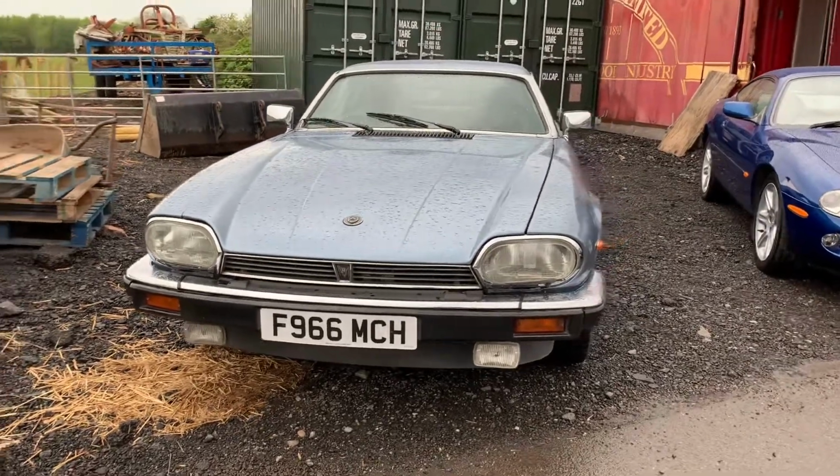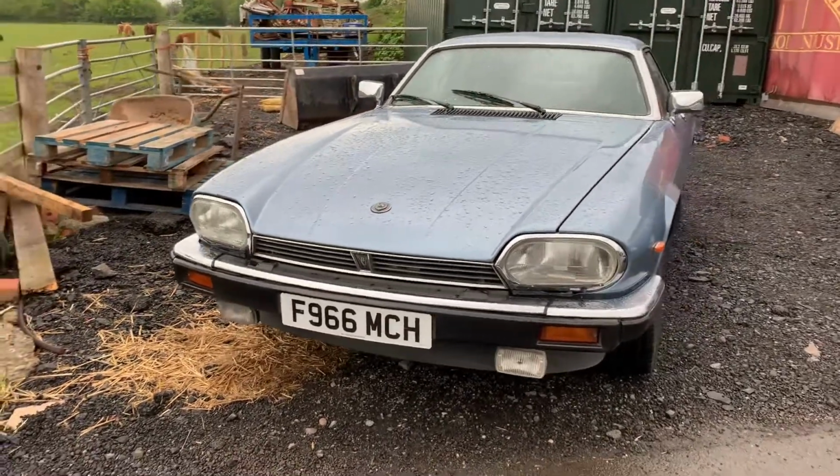And it's got fog lights to finish off the look. So that's our cars for today.